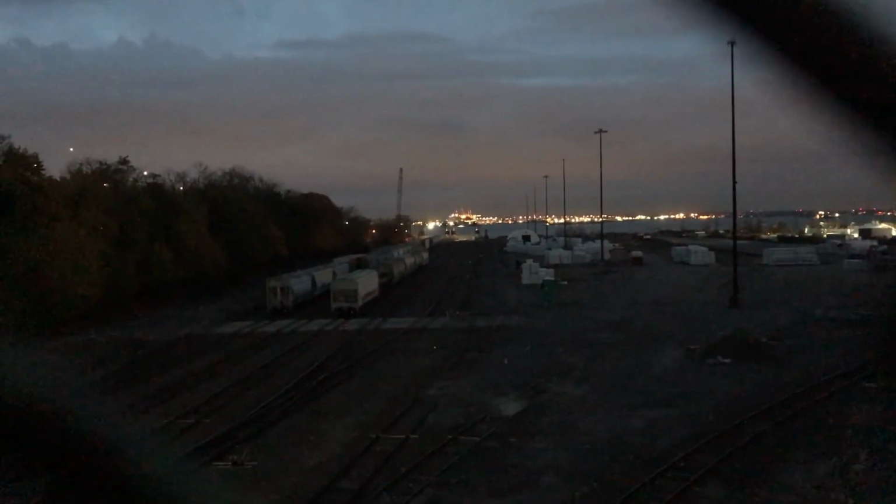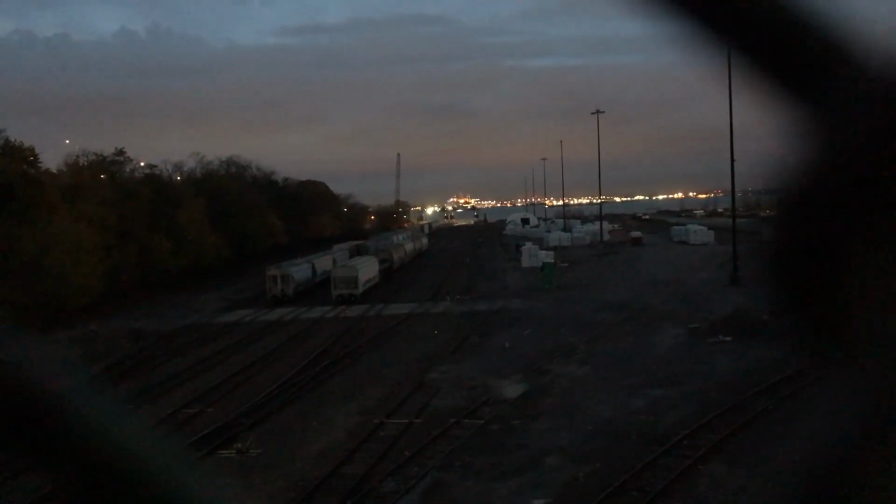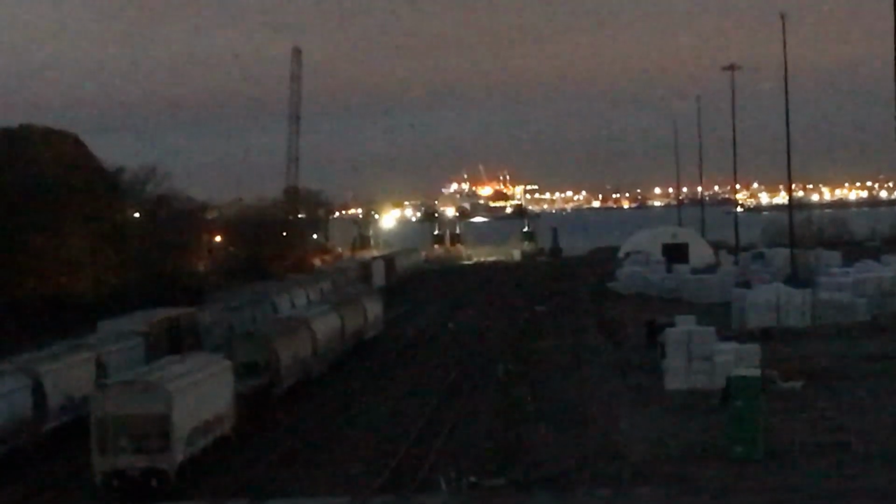Beyond what was the station is the 65th Street yard, where a few freight cars are parked there. But if you look to the very end of the yard, then you can spot the point where train cars will be transported onto boats to be taken across the river. So that wraps up my video on the Bay Ridge branch.